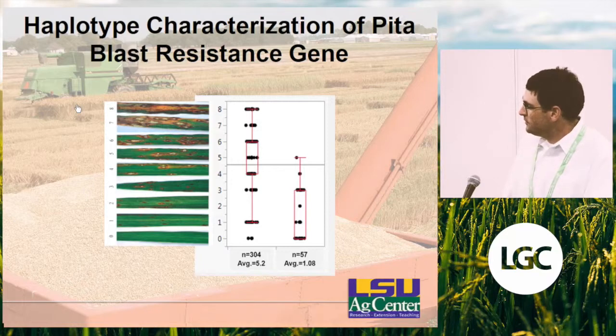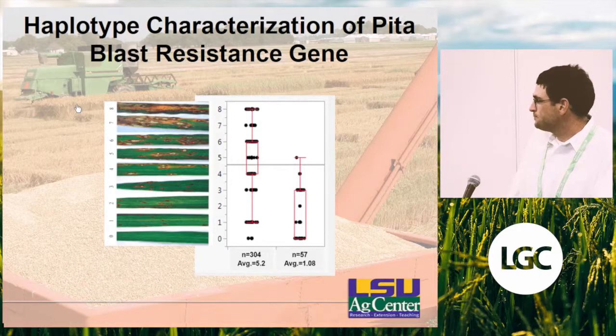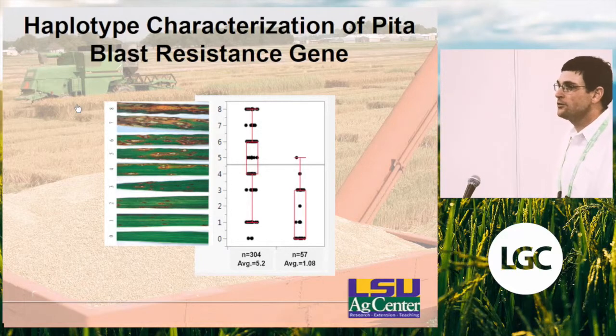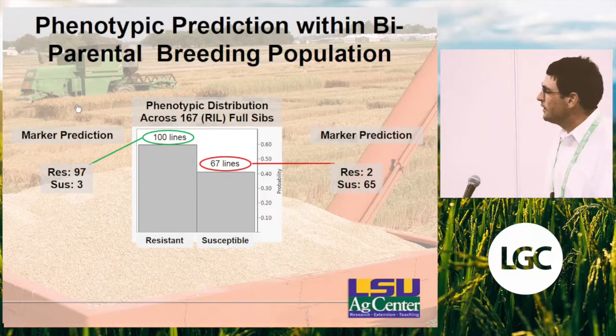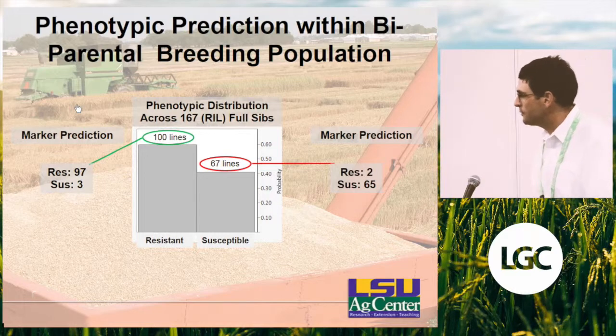Here I just show the example. If you have this haplotype, 57 of our lines in this collection, you have an average score of 1, which is quite resistant. If you have the other haplotype, you have an average score of 5.2, which is quite susceptible, and a lot of these lines down here just have another gene, and that's why they're here. So this is a great target for marker-assisted selection because it's a very large effect gene, very well characterized. When you look at this gene in a biparental, this is a set of RILs, it's almost perfectly correlated, and some of these that are off are probably just a phenotyping or a seed issue. So it's a pretty much perfect trait for explaining all the variation, an ideal target for marker-assisted selection.